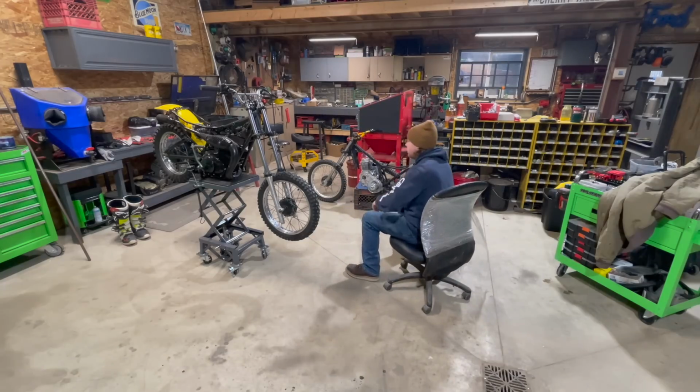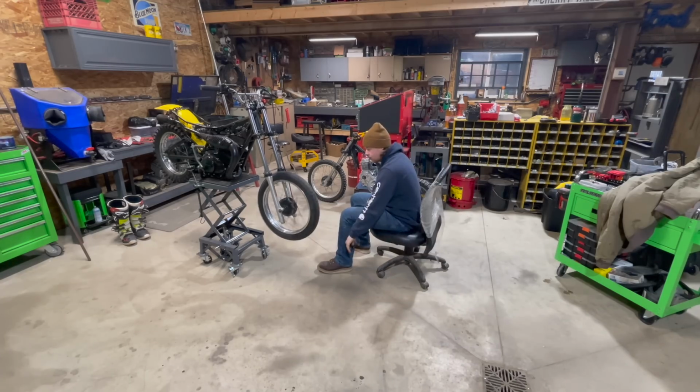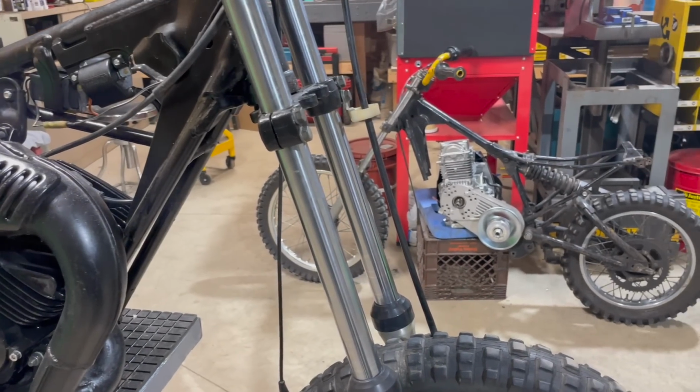So the story starts off like any other day. I'm sitting in the shop, looking around at all the projects I gotta finish, and there's no shortage of them. I mean, should I finish up the 78 YZ80 that I've been working on? Or how about that pressure washer motor one that I got coming up next?